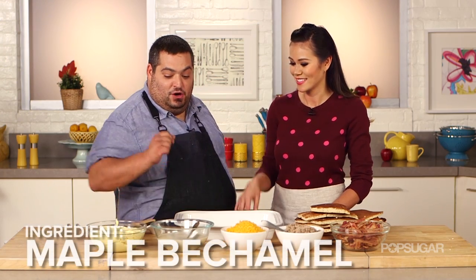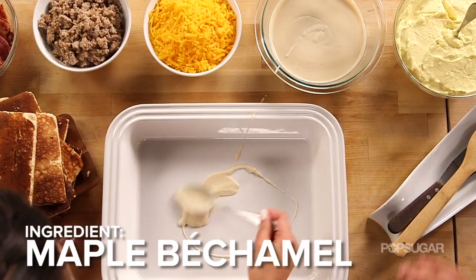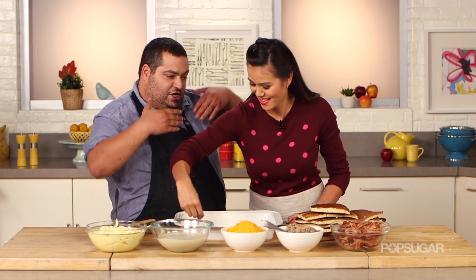What goes down first usually? Sauce. Sauce, bingo. So let's throw in a little bit of béchamel, just enough to kind of cover the bottom. And don't worry about making a mess. This whole darn thing is a mess. That's gonna be so when you cut into it at the end, it releases from the pan a lot easier.